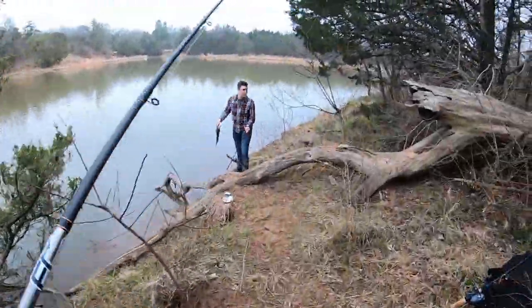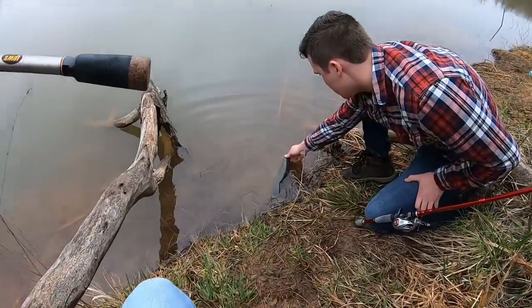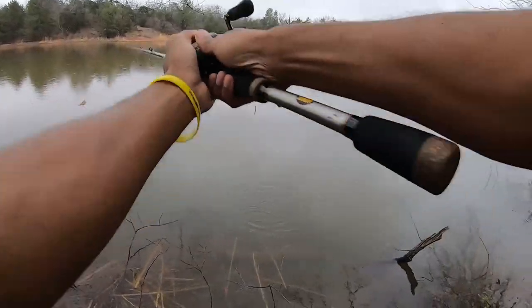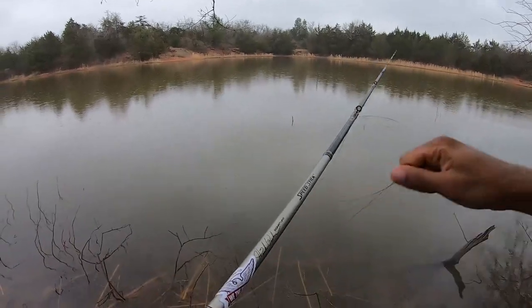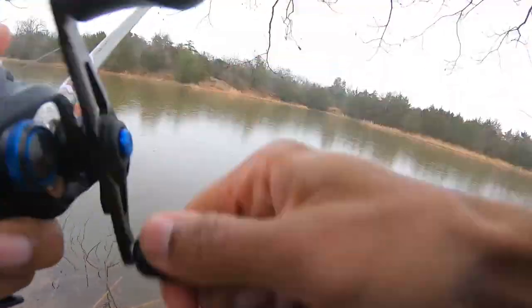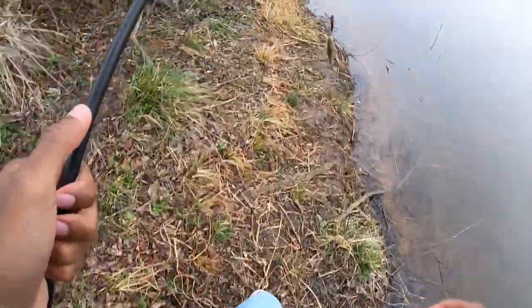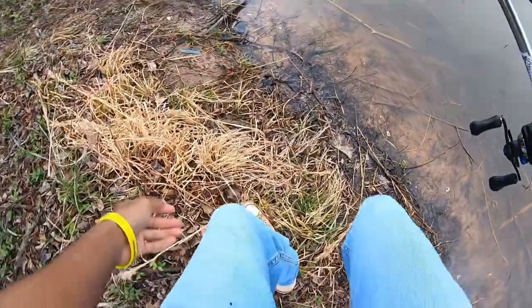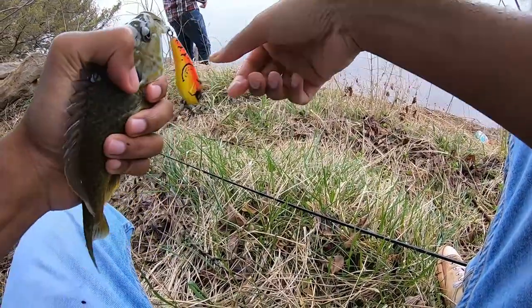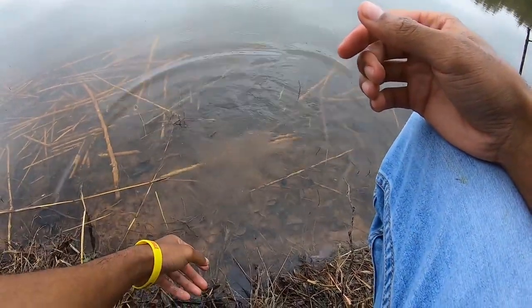Man, I was like, it's killing me there's no fish over here. There's gotta be. Yeah. Same spot? Yeah. Let's. Perfect. Oh, there we go. Bro, sunfish. Out of nowhere. I was clearing a backlash. I reel it up. Freaking wild sunfish. Uh-huh. Little guy. Cool.